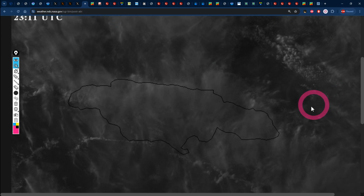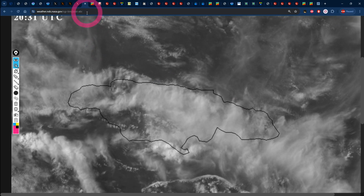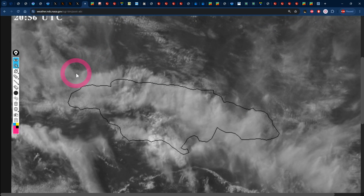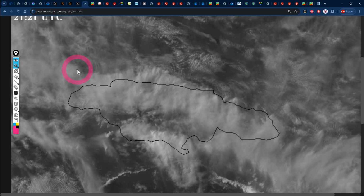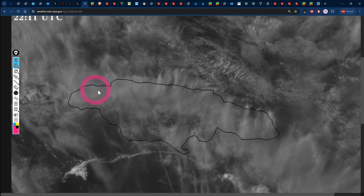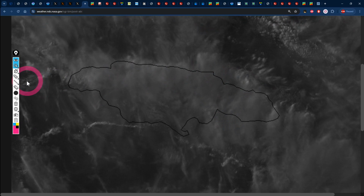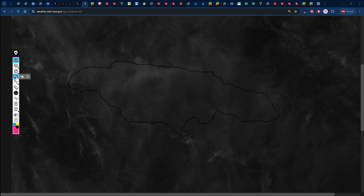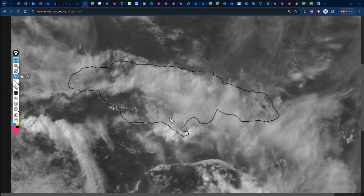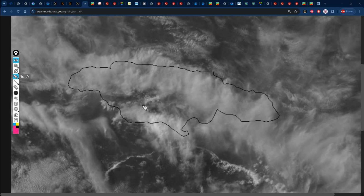So we didn't have much in the way of daytime heating. We couldn't get that diurnal convection at all. We had a lack of sunshine, which explains why we couldn't get that cloud cover and rainfall across sections of some northern parishes in Jamaica. We had more of that rainfall associated with what was left over of the tropical wave, definitely pushing into sections of some southern parishes more than anything else. So at least we got some rainfall somewhere.